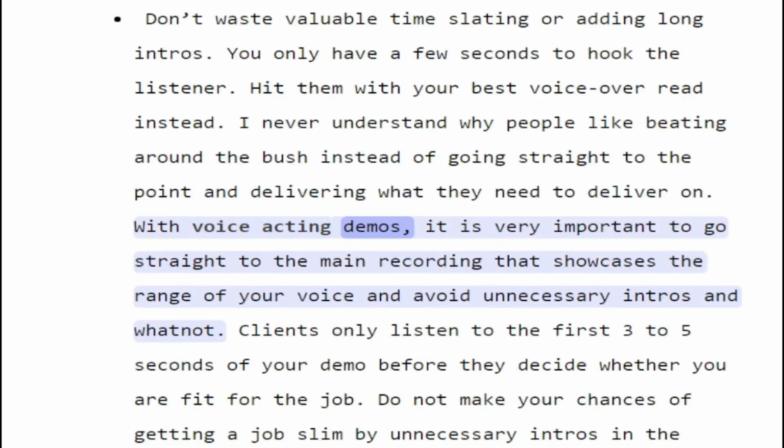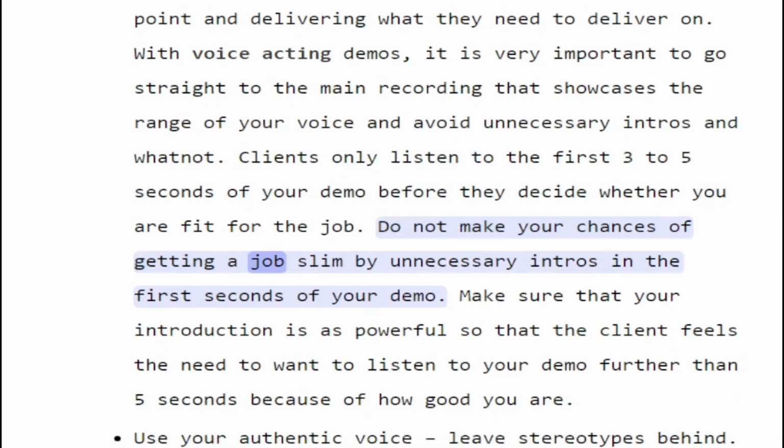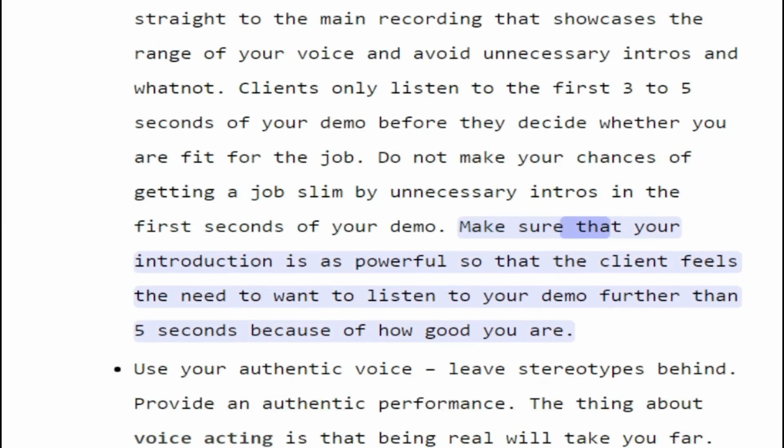With voice acting demos, it is very important to go straight to the main recording that showcases the range of your voice and avoid unnecessary intros and whatnot. Clients only listen to the first 3 to 5 seconds of your demo before they decide whether you are fit for the job. Do not make your chances of getting a job slim by unnecessary intros in the first seconds of your demo. Make sure that your introduction is powerful so that the client feels the need to listen to your demo further than 5 seconds because of how good you are.